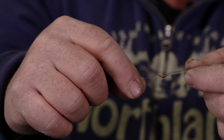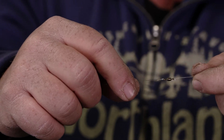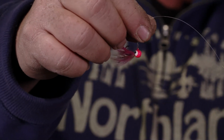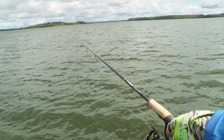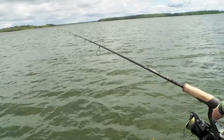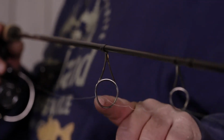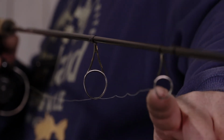I'll put a small swivel and then a fluorocarbon leader. I make sure if I'm using 10-pound braid or 8-pound braid, I'll go to a 5 or 6-pound fluorocarbon leader so I can break it off. This Avid's really nice. It's got backbone. Couple it up with a 2000 series reel, but the eyes are actually designed for light line.